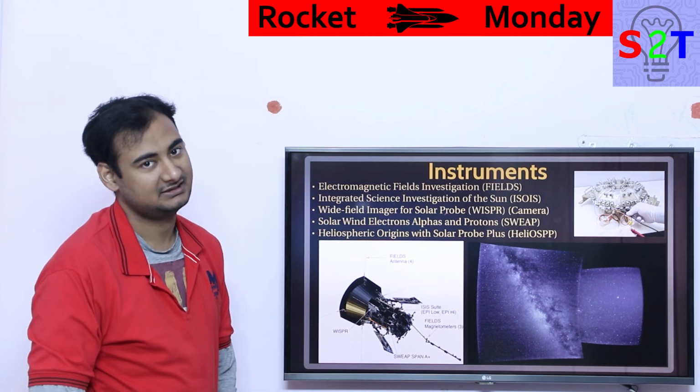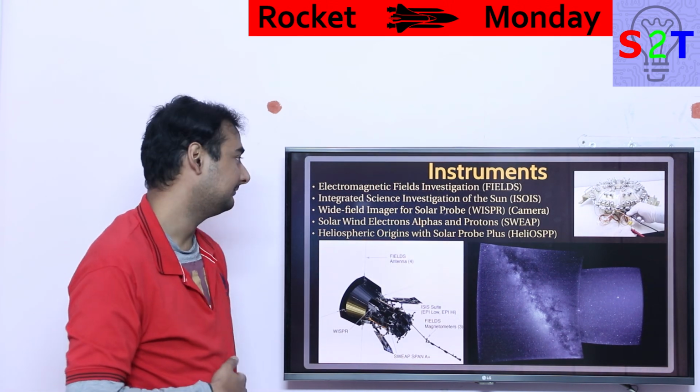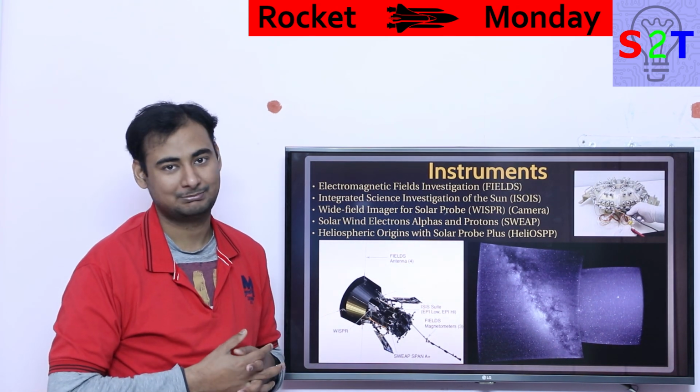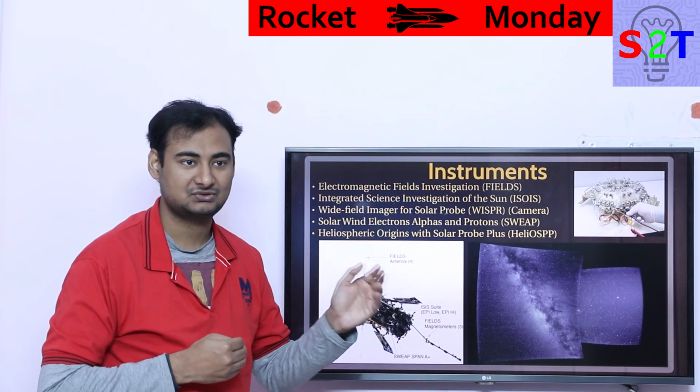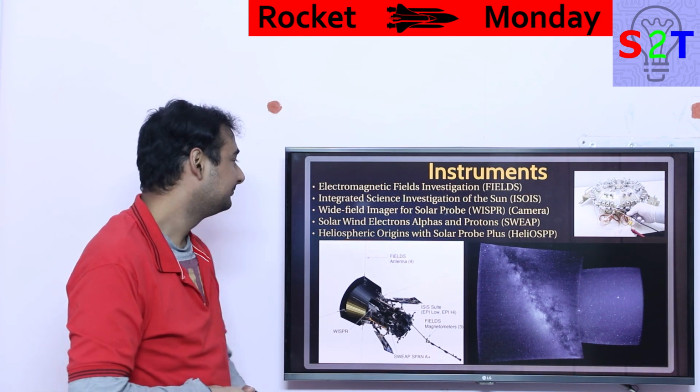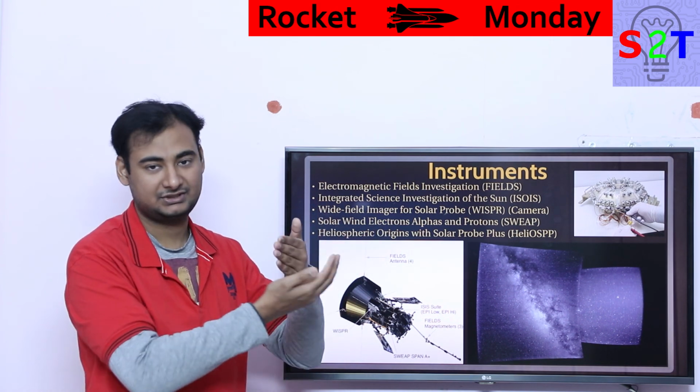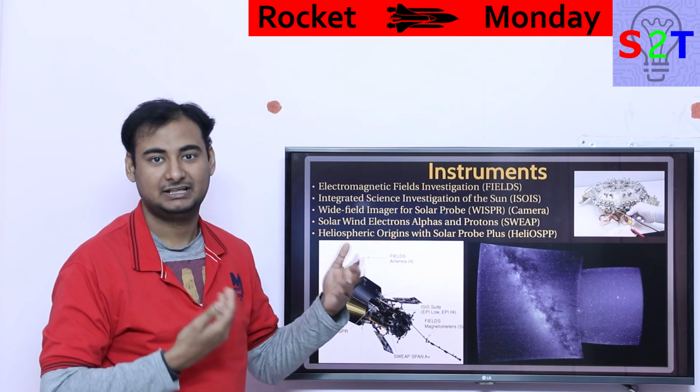Every mission is directly defined by what kind of instruments it has. Well, this is one interesting thing. The sun has so much light that you simply cannot use optical measurements on it, especially if you get close to it. So we use different methods to analyze it, because it has a giant sun shield to make sure that it does not get roasted. So how do you observe it?